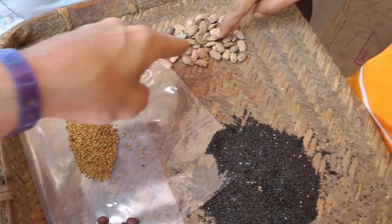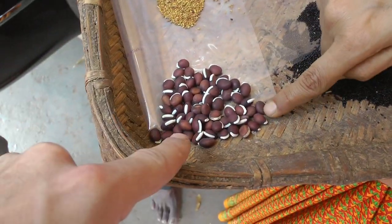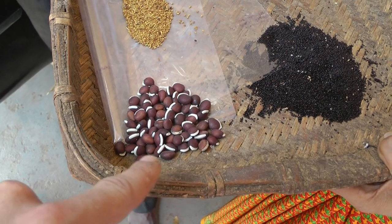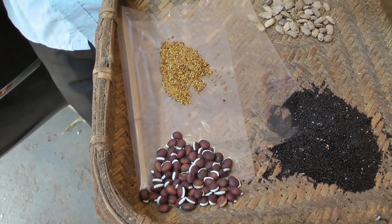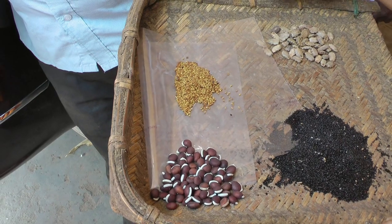This? Snake gourd. Amaranth. Red spinach. This? Beans. What variety? Variety Goldie. Goldie. And this? What do you call this?